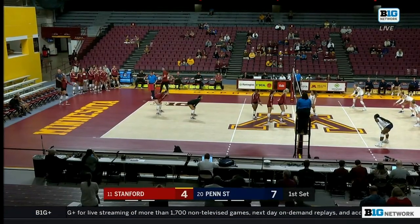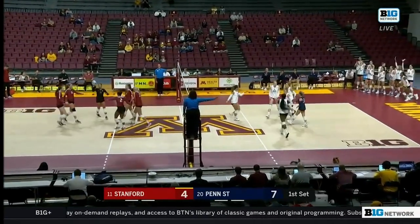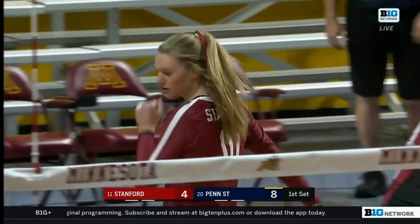Yeah, Kipp started off as an outside hitter her freshman year when Plummer was hurt. Catherine Plummer. The service error moved over to the opposite, and Hambly just says he likes her over there. She's just more comfortable.